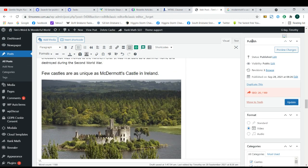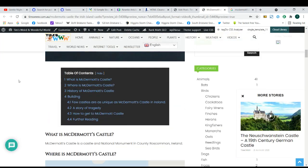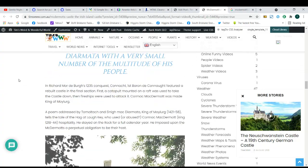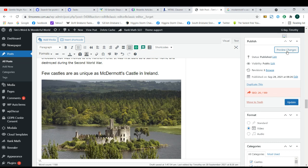So now I'll get to this part here. You've got the publish box, or the publish section, and this is where you can preview changes. As you're editing the blog post, all you need to do is click on preview, and that will show you what the blog is going to look like on the front end, or what the user is going to see. Very easy. This doesn't save the post, okay? This just previews it.